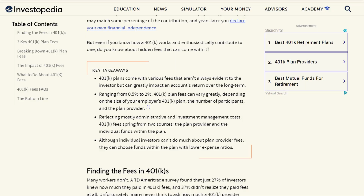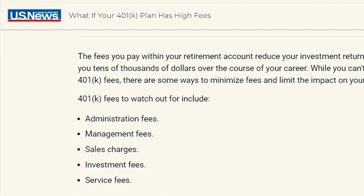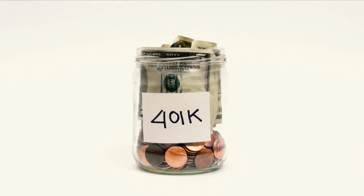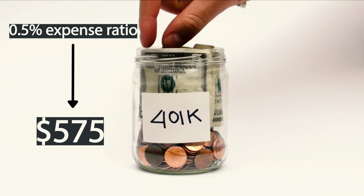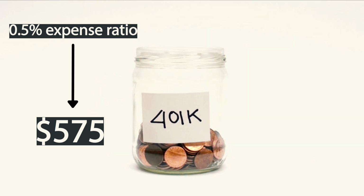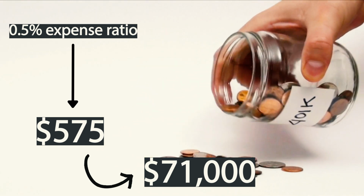Firstly, many 401k plans charge fees for managing assets. According to a 2018 report from Brightscope, the average total plan cost among all plans in 2015 was 0.88% of all assets. However, some plans charged as much as 1.38% of assets. These fees can greatly eat into your returns. For example, if you're charged a 0.5% fee, you would need to invest around $575 more per year to end up with the same retirement nest egg compared to not paying any fee at all. Over the years, you would lose out on around $71,000 due to fees. And the impact of fees only gets worse as they increase.